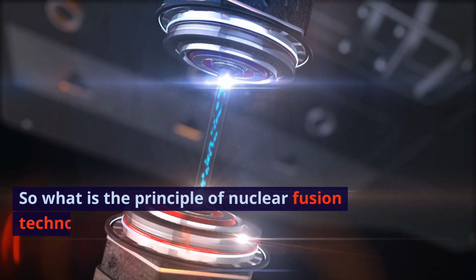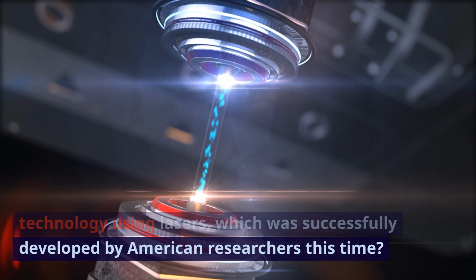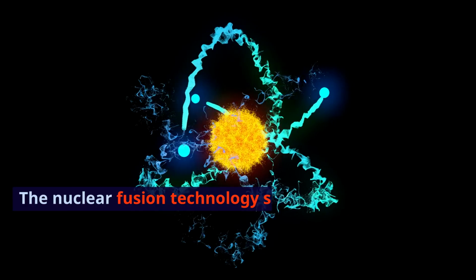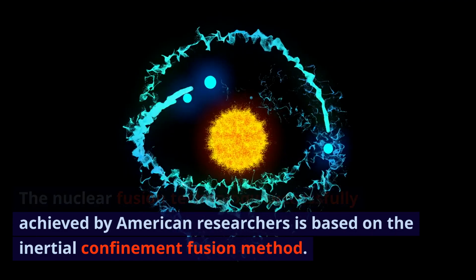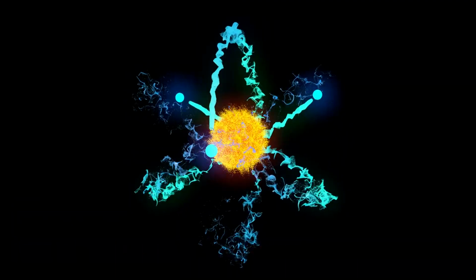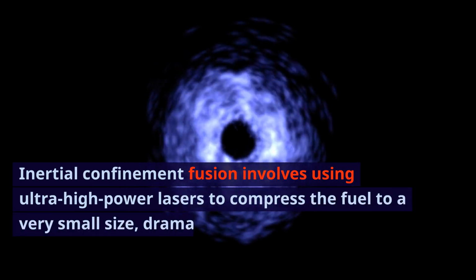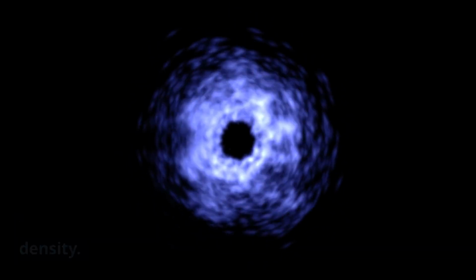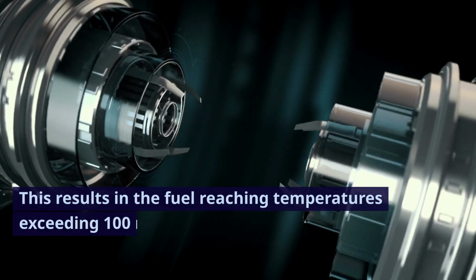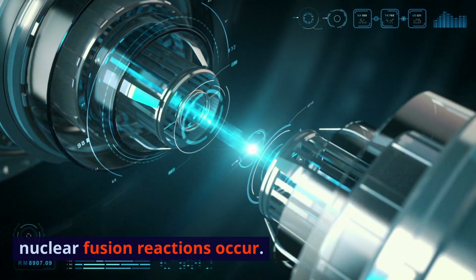So what is the principle of nuclear fusion technology using lasers, which was successfully developed by American researchers this time? The nuclear fusion technology successfully achieved by American researchers is based on the inertial confinement fusion method. Inertial confinement fusion involves using ultra-high power lasers to compress the fuel to a very small size, dramatically increasing its density. This results in the fuel reaching temperatures exceeding 100 million degrees, at which point nuclear fusion reactions occur.